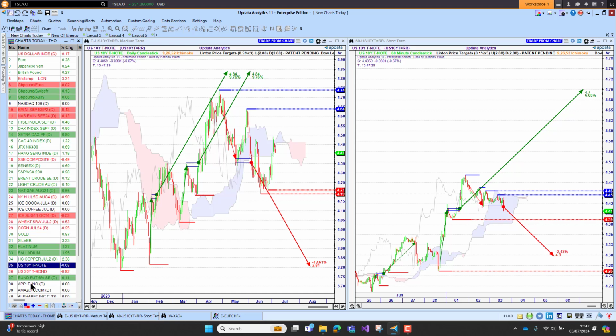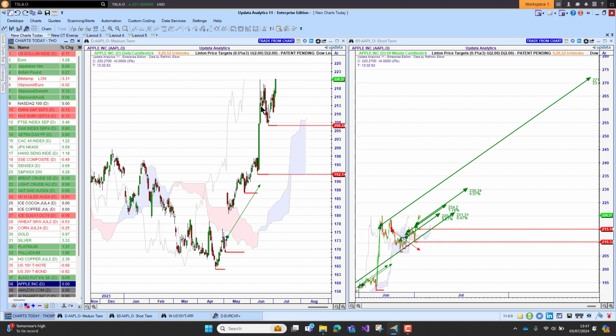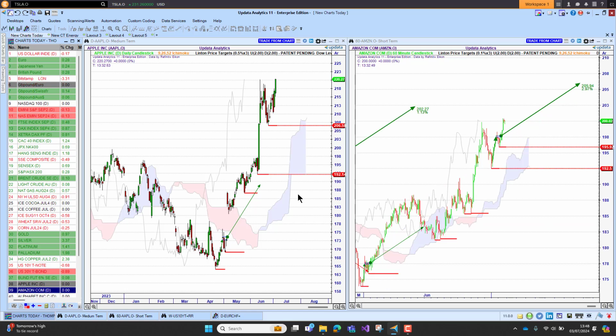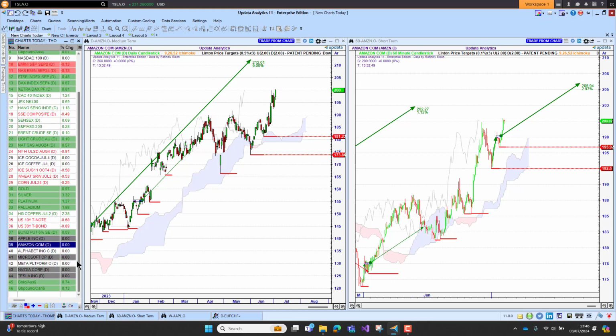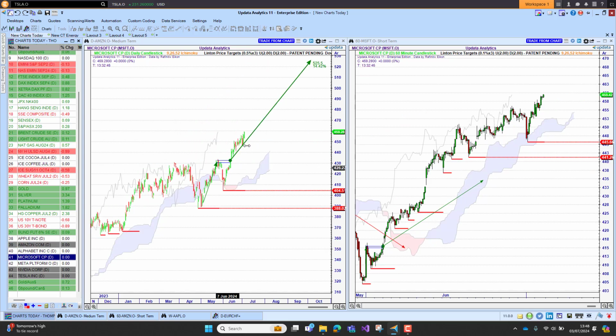Looking at tech, we see Apple looking pretty strong still, making new highs there. Remember, stocks making new highs is bullish. Amazon is another one making new highs, having broken out of this consolidation phase. So really quite a strong chart there. If we look at Microsoft, also looking very strong with upside targets there generated. Another upside target there, 14% away, breaking out of that consolidation phase and running again. So really interesting. No short-term targets, but still looking pretty good.